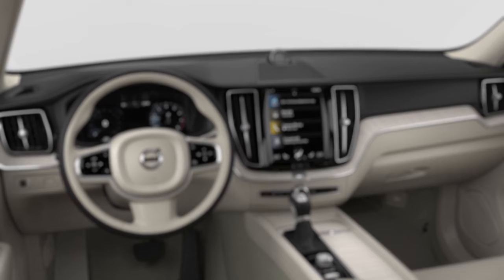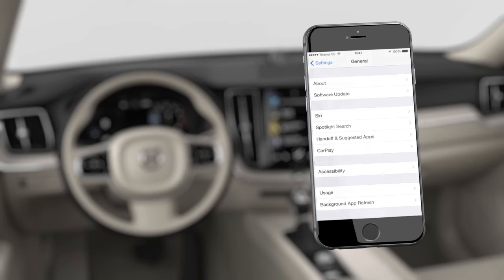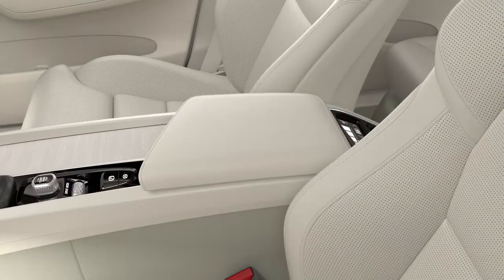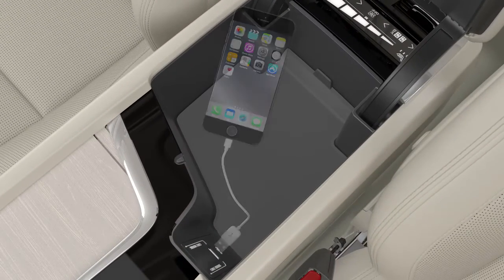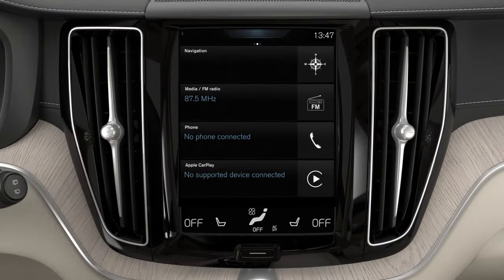A prerequisite for using Apple CarPlay is that Siri voice control is activated on your iPhone. To do this, go to your iPhone's General Settings. Then, connect your iPhone to your car using a USB cable. The car's USB port is placed in the center console.